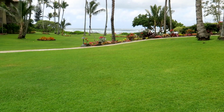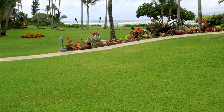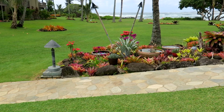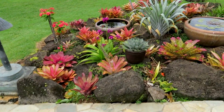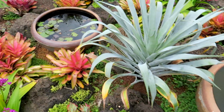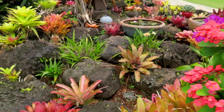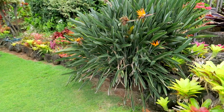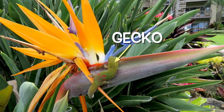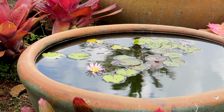Pretty nice. And some more exotic stuff over here. At night they light these tiki torches over here. There's little tiny fishes over here in these little bowls. Ooh, little tiny fish. Oh, they all went down. They're hiding this morning. There's some very colorful flowers. And the bird of paradise is over here. A lily pad flower. A little flower, yeah.